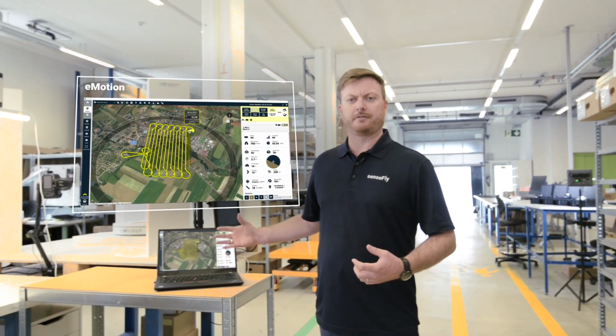Last but not least, with the eBee, you also get access to the latest version of eMotion software, as well as all the latest monthly updates.